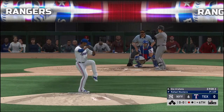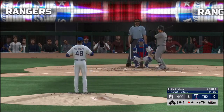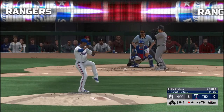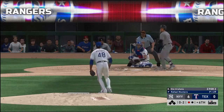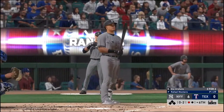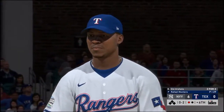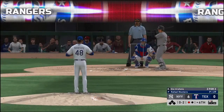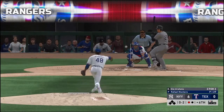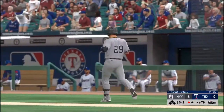First delivery to him on the way. There's a strike at the knees, 0-1. And he watches a called strike at the knees. No balls and 2 strikes. After falling down 0-2 on the same pitch, don't be shocked if he looks for it again. Bases are empty, 1 man out. Now a ball lined to the left side, but foul.